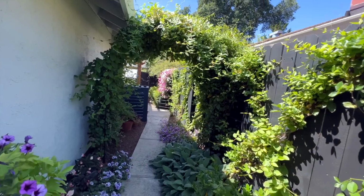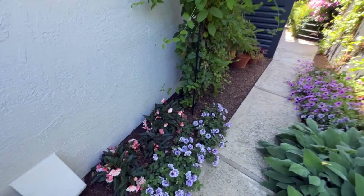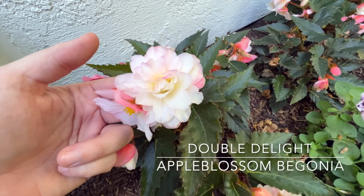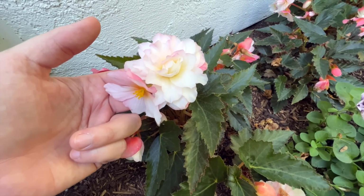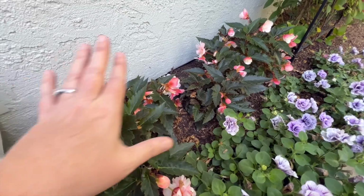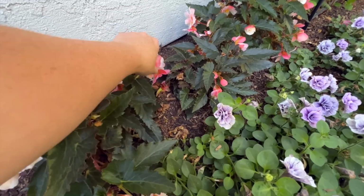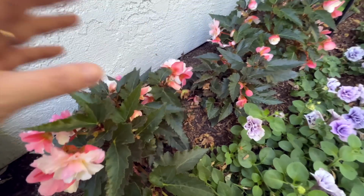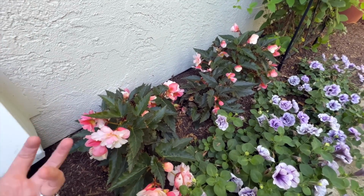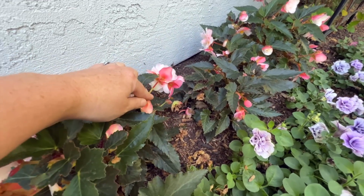Finally, over here, closer to my beautiful honeysuckle arch. This turned out so well. Down here, I have Apple Blossom Begonia. Isn't that beautiful? This is a new one for 2024, but again, put this one on your list. Now, I planted it wrong because when I was looking at the recommendations from Proven Winners after I planted these in the ground, they said that these do better in containers, window boxes, hanging baskets, something where it can kind of hang because you can see the flowers kind of tilt down a little bit. But I think they even look pretty down here like this.